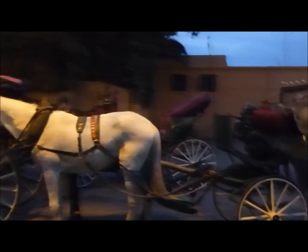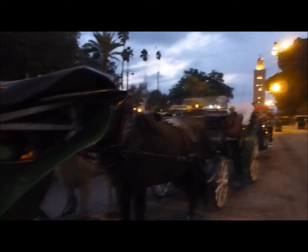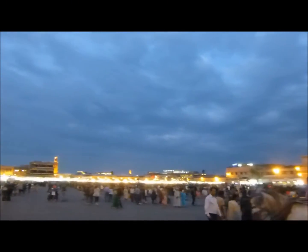Approaching the Grand Marketplace. It's about 6 o'clock in the evening, and all of the carriages are lined up, ready to take the tourists back to their buses or around town. Off in the distance is the minaret. Just to give you an idea of the sheer size.